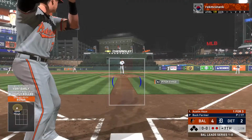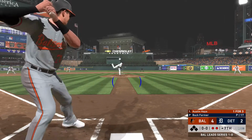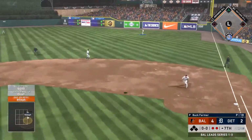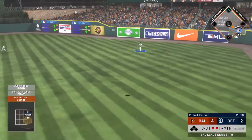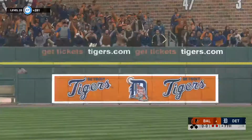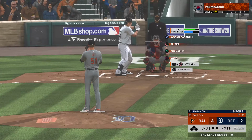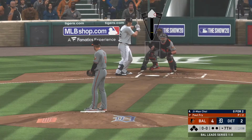Stepping in, Austin Hayes. He's got a hit in 3 at-bats to this point. Hit the other way out toward right field. And Joyce will put this one away, and the inning is over. Next up for Detroit, Ji-Man Choi. He reached on a fielder's choice previously.